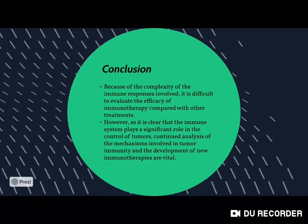In conclusion, we need to keep in mind that because of the complexity of the immune responses involved, it is difficult to evaluate the efficacy of immunotherapy compared with other treatments. However, as it is clear that the immune system plays a significant role in the control of tumors, continued analysis of the mechanism involved in tumor immunity and the development of new immunotherapies are vital.